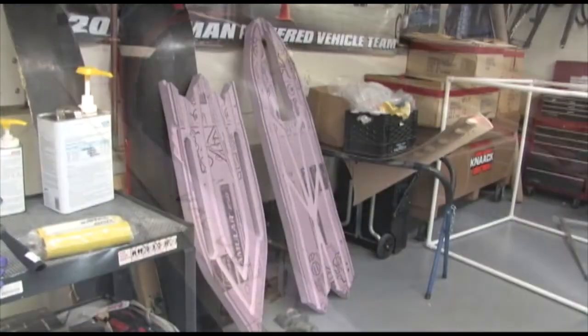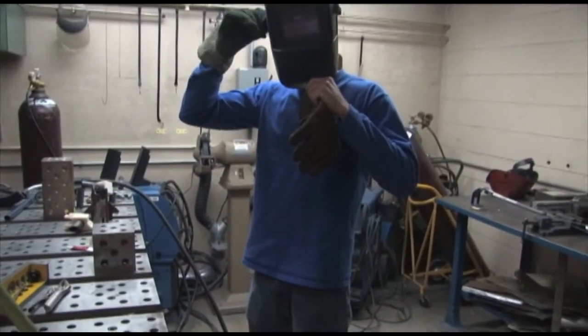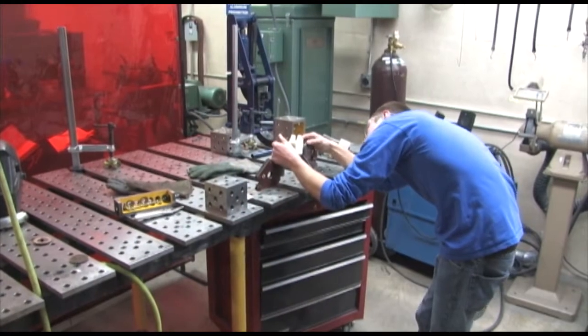The only way to get the most out of every drop of fuel is to make the vehicle as lightweight as possible while keeping it safe and durable. In order to do this, the team will be using a combination of carbon fiber, a small wooden base, and aluminum for the chassis, body, and supports.